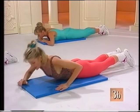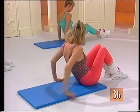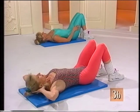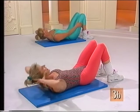If you want to take a rest there, that's fine. Otherwise, turn back onto your backs, roll down. We're going to go back to the top of the exercises. Abdominal curls, single lifts, flat backs. Ready to lift, here we go. And lift.